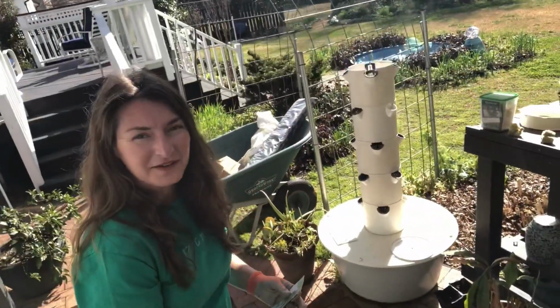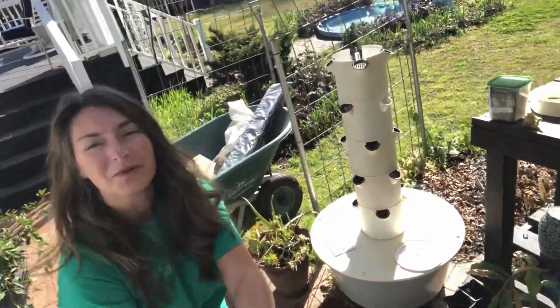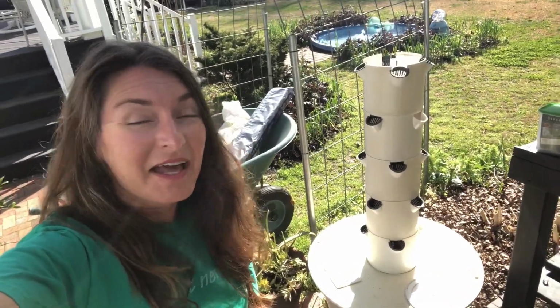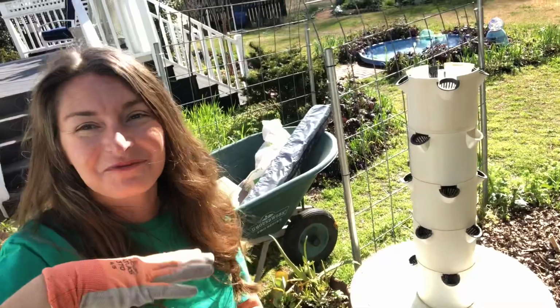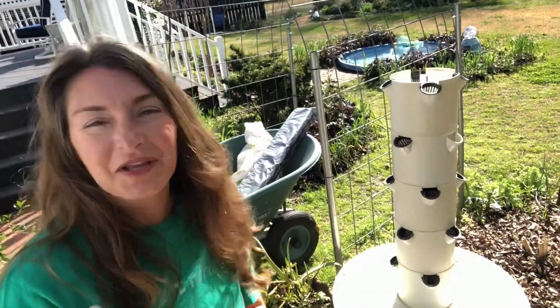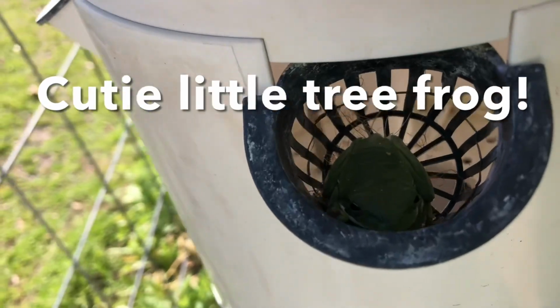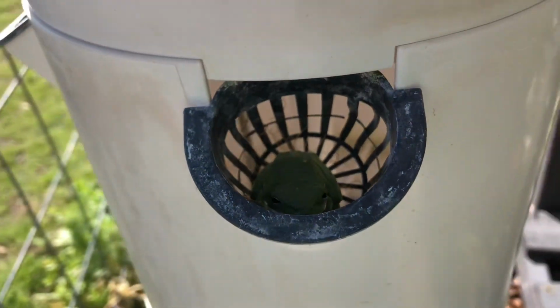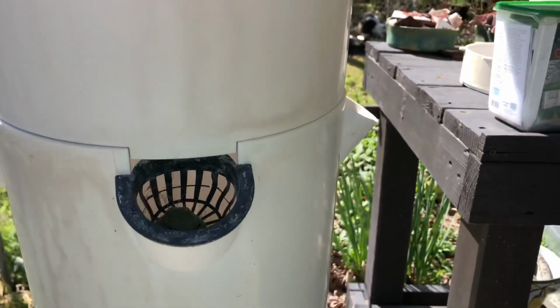This is an aeroponic system. And Aiden, ooh, look, the tree frog's still there. Let me turn the camera around so you can see it. Not only is the tower garden awesome for growing vegetables in, but it harbors a lot of really endearing amphibians, specifically tree frogs. This is just the sweetest thing ever. We'll have to make sure we leave an empty basket for the tree frogs.